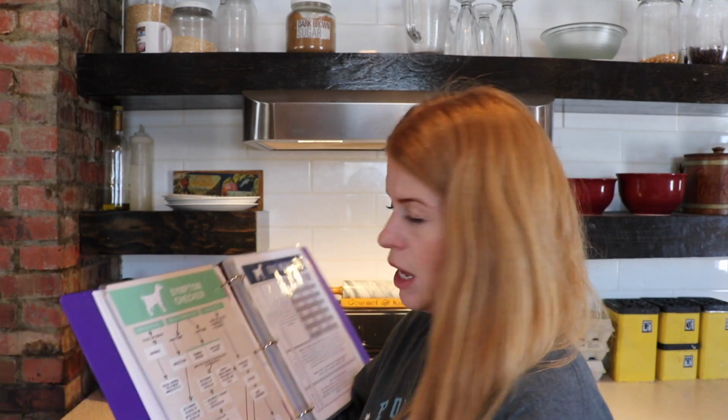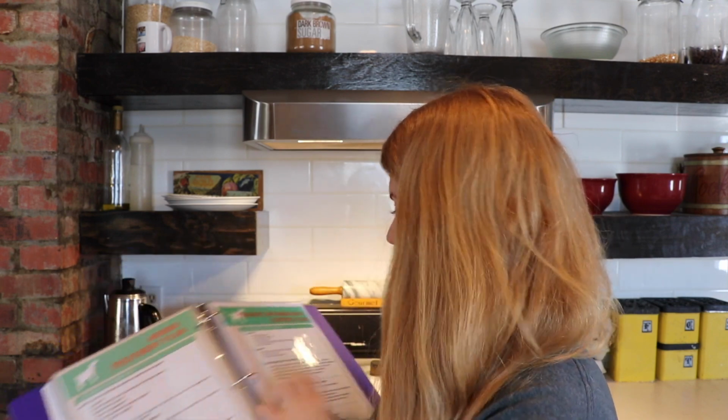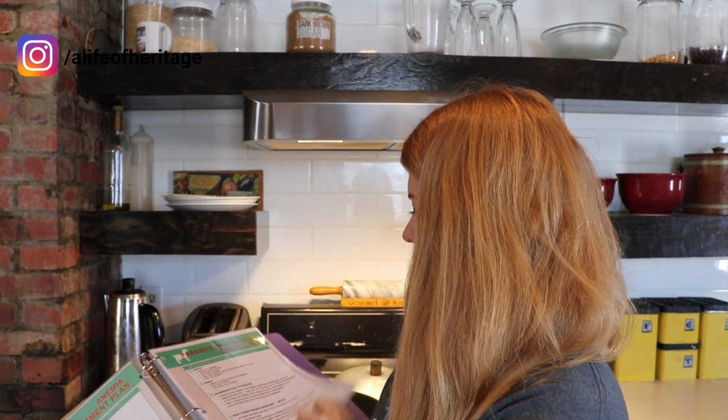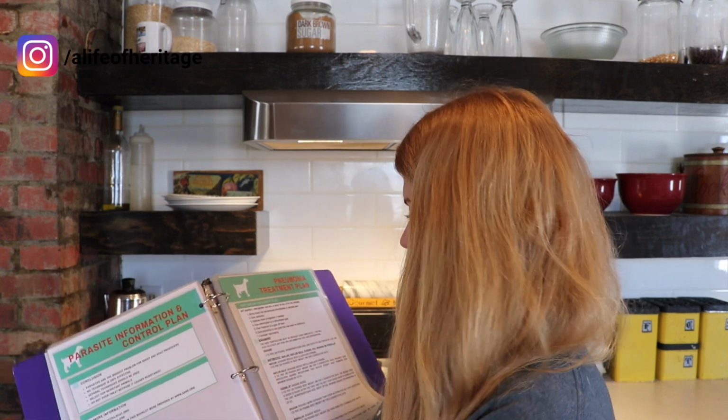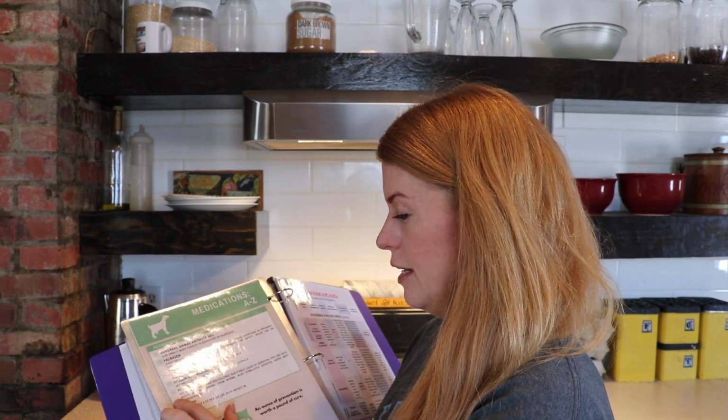So in my goat binder, I used my symptom tracker here. I followed through, and then here is the anemia treatment plan that I'll use, and right next to it, after the parasite control plan, is the pneumonia treatment plan. This is something that I will be utilizing as well if I believe that it's actually pneumonia. So this is so important to have on hand. All I have to do is go back here to the medications A to Z pages, find my vitamin B12, and I know what I need to administer. So this is invaluable in times like this.